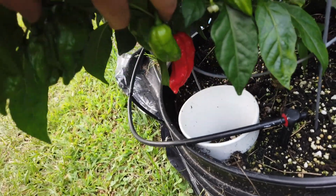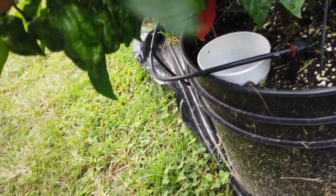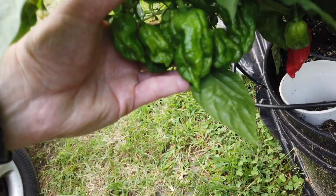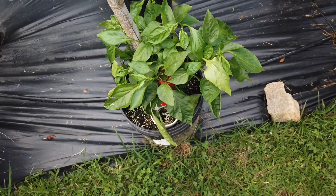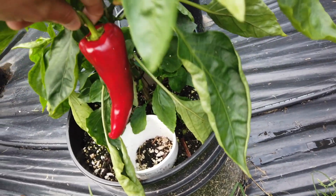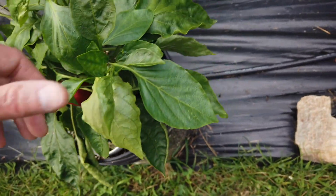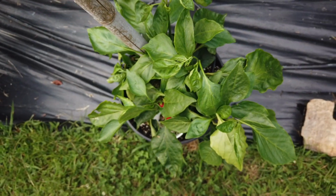It's hard to see it. I got a lot of peppers on there. And this Palmyra, got one really nice pepper on here. I'm going to try to use this in a sauce. I've got a bunch more blooms coming up, so I'm hoping I get another round of peppers on it.